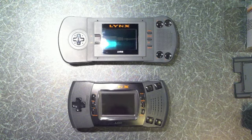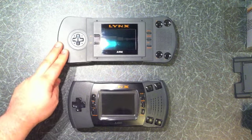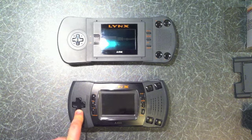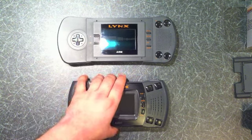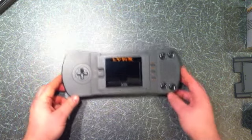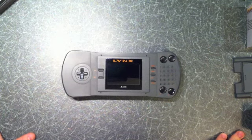Right, so these are then the Atari Lynx 1 and 2. This is the Lynx 1, this came out in 1989, and the Lynx 2 came out later on in 1991. Now, we'll start with the Lynx 1. I've never actually, until I got this just for the review, so again, until a couple of days ago, never actually owned one of these.